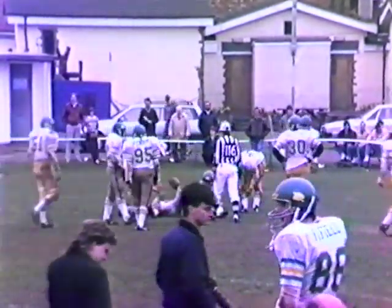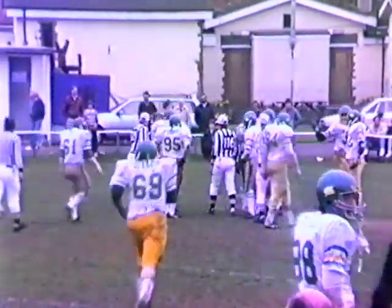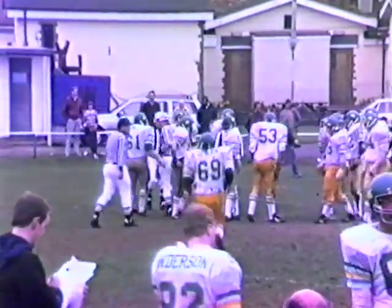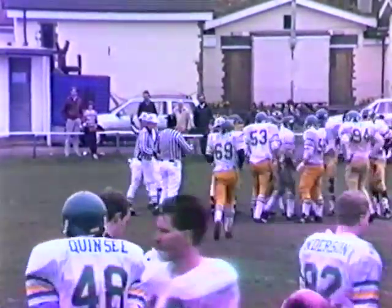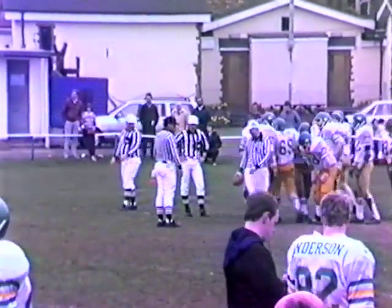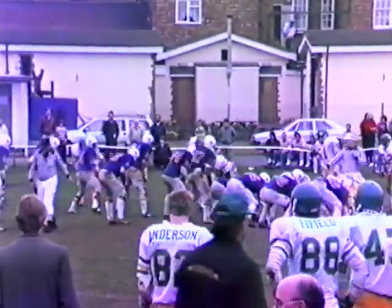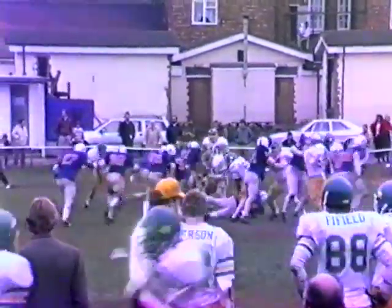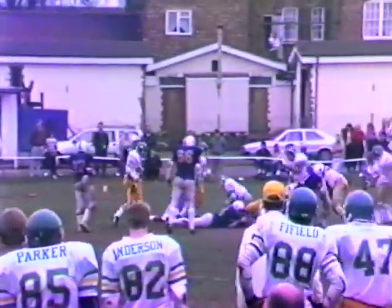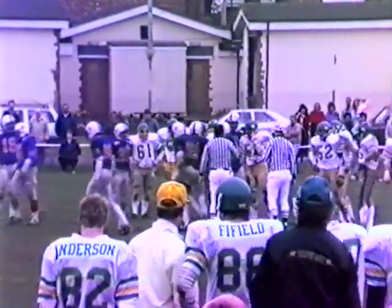Big pass play there for the Rockingham Rebels. Warren Lee goes to the air and finds number 86 for the Rebels, that's Rich Hollins. And the ball has gone down to the Stormbringers 10-12 yard line. Bradley there forced to go to the air. First and 10, first and goal. 32 carrying the ball there for the Rebels. Howard Tate, another Rebel lying down injured.